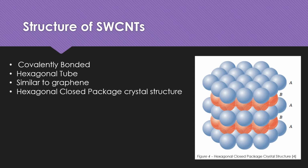Now, the atoms are arranged in a way that is similar to the hexagonal close-packed structure, which is a type of crystal structure. There are three different types of crystal structures. They are the body-centered cubic and face-centered cubic, along with the hexagonal close-packed. By looking at the overall structure of the molecule, it is easy to determine what types of mechanical properties the single-wall carbon nanotubes may have.